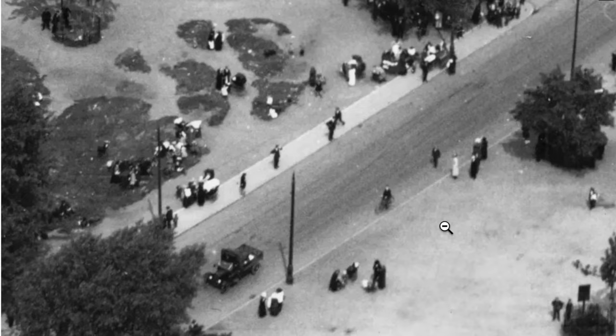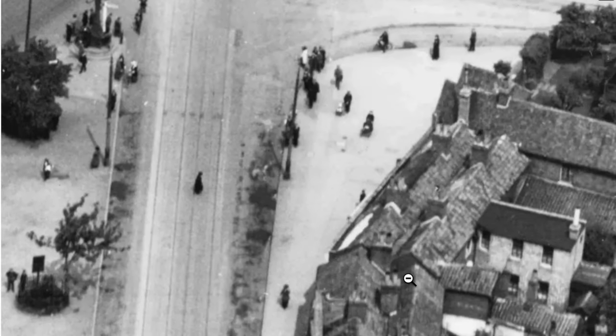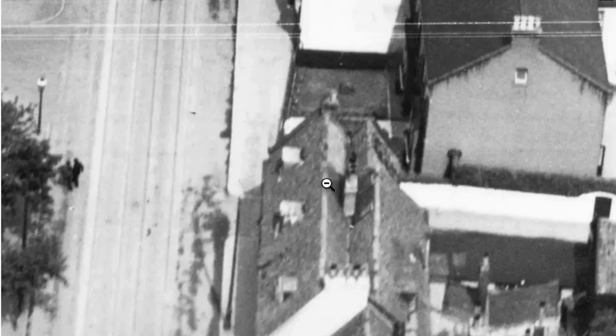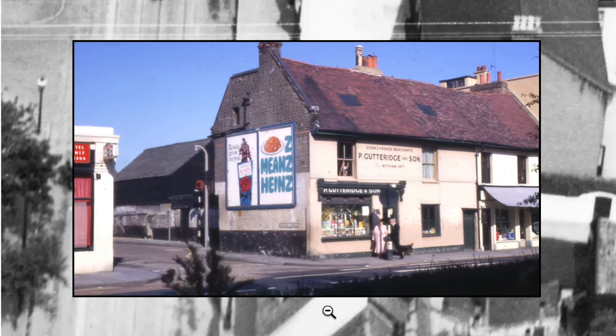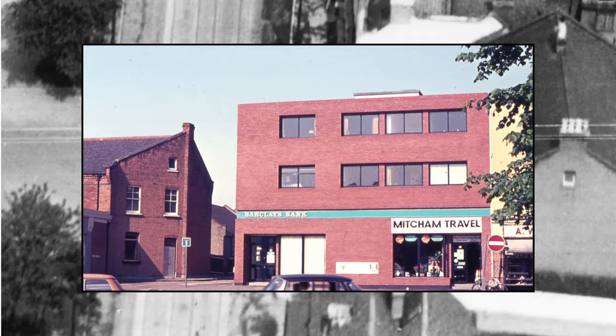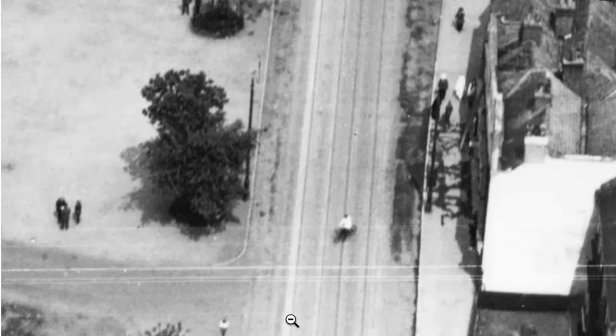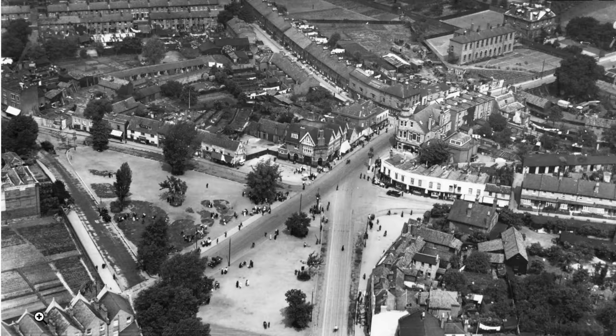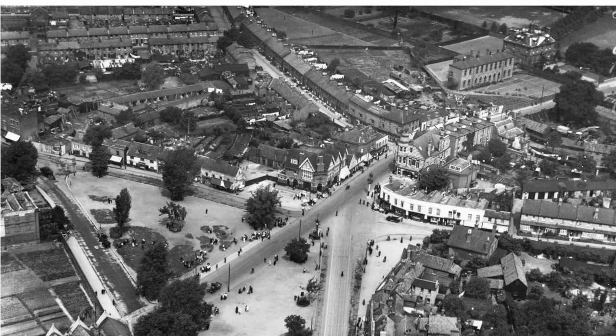So, this then is Upper Green East. And I would say this is the Gutteridge Seed Store, which is where the Barclays Bank was built. That's Montrose Gardens. And that building still exists. Yes, so there you go. 1921, 103 years ago.